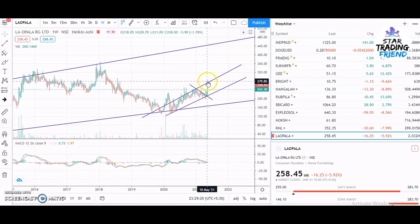If suppose it doesn't come down and gives a breakout and goes further, you can go for buying around 270 or 280. That will be the buying price. Stop loss will be around, you can have a tight stop loss around 260 or something, and you can target 440 plus rupees for the stock.